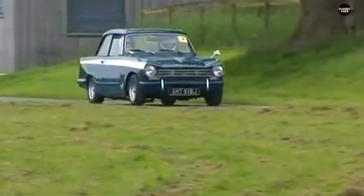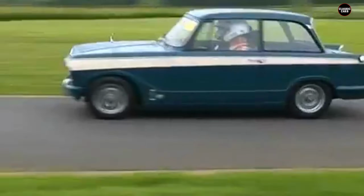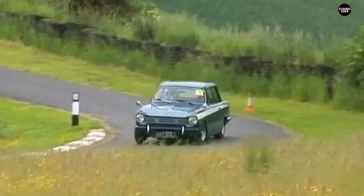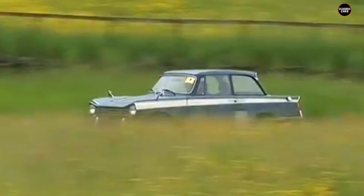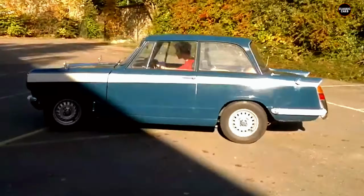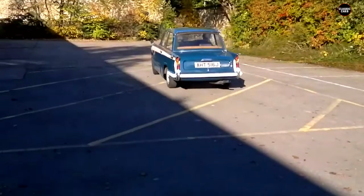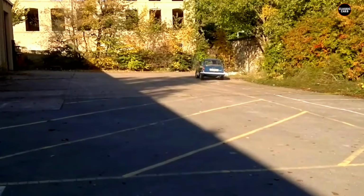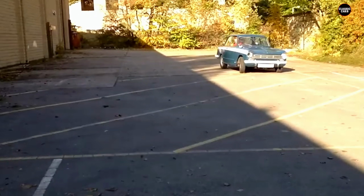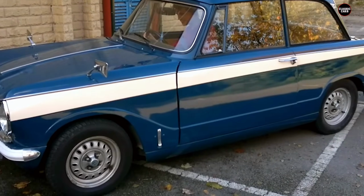The Triumph Herald had a bold and distinctive look, with its sharp angular lines and compact proportions. The design was unique for its time, and it definitely set the Herald apart from other small cars on the market. It was offered in a variety of body styles, including a two-door saloon, a four-door version, and perhaps most famously, a convertible. The convertible was particularly popular among those looking for a stylish open-top driving experience at a relatively affordable price. On paper, the Herald seemed like a great little car, with its attractive design and the promise of fun, open-air motoring. However, the Herald's appeal wasn't enough to overcome its significant shortcomings.